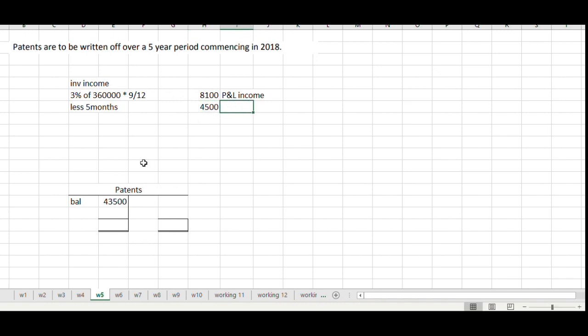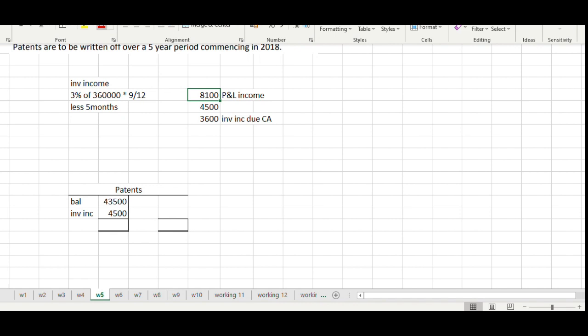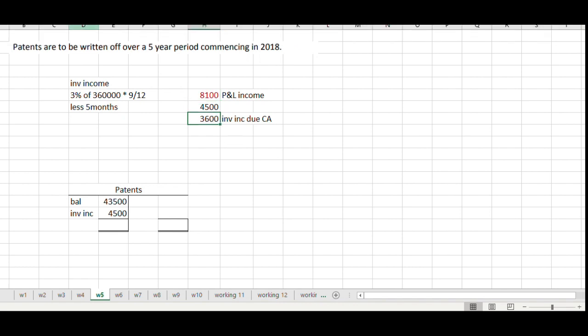Okay, 4,500 was paid. So where that goes is down here, 4,500. And what we are left with is what is due, which is 3,600. Investment income due, which is a current asset. So this figure here, the 8,100, we're going to use in the P&L. The 3,600, we're going to use as a current asset. I'll just highlight these as well in red. So those two figures there.